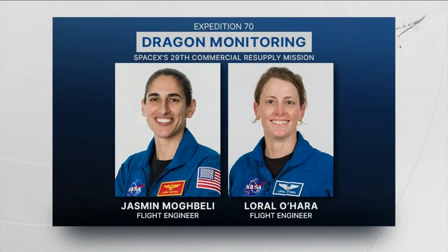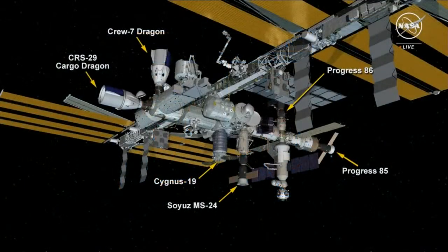Dragon is currently docked to Harmony Forward, which is the Earth-facing side of Harmony. There's also a docking port on Harmony Zenith, or the space-facing side of the module, where the Crew 7 vehicle, the Crew Dragon Endurance, is docked, where it has been since August. But today we are focusing on uncrewed Dragon operations.